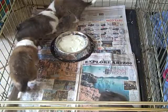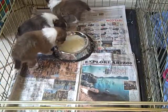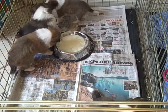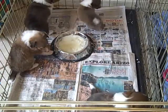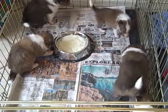Well, this feeding has worked out to about what we expected. They didn't quite swim in it as much as I thought they would. We'll try again in a couple hours and see if they don't go after it a little bit quicker next time.